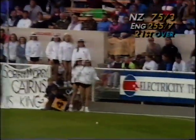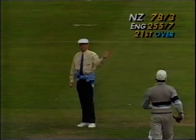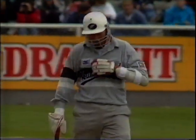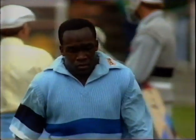Pulled away by Rutherford. He could be out. No, just short. In fact, it's 4 in the end. Took a while to get across that white line. Ken Rutherford dicing with death just a little there, but he's picked himself up a boundary out of backward square. Robin Smith coming in and just rebounded off his knee and dribbled over the line for 4.